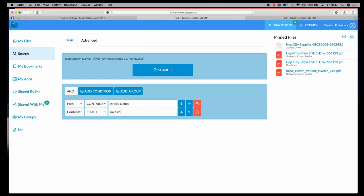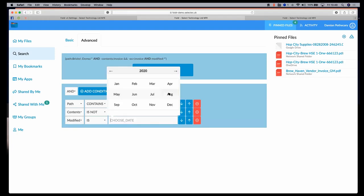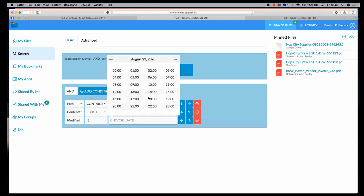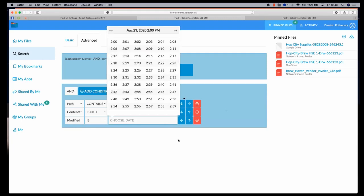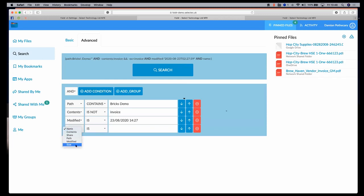I might want to do some contents and say there is not actually an invoice. So please exclude all of those. Okay. I might want to start looking at modified date ranges. So I can say, well, only anything that happened between then and even down to the time, which I think is a bit extreme personally. But there we go. And you can see you can build this up and build really quite complex searches and change the whole structure of how it's looking across all those different shares, which frankly, it's fast.